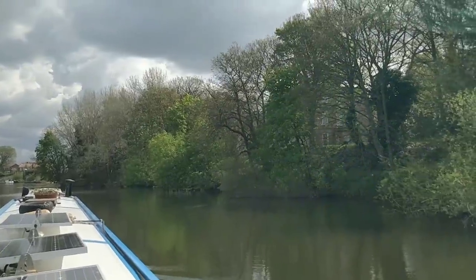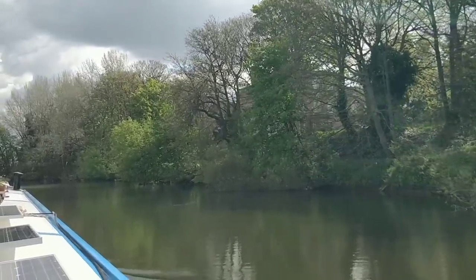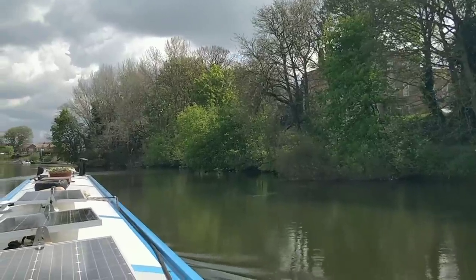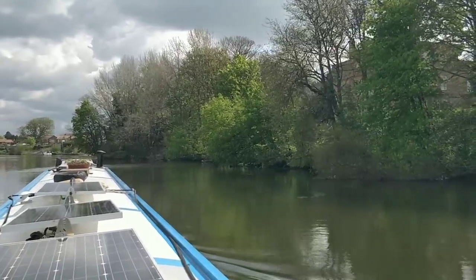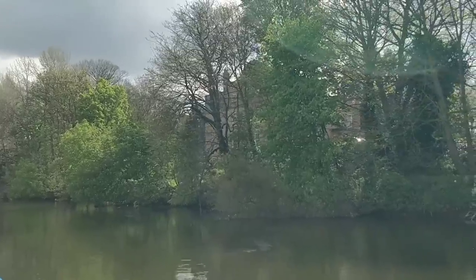There is something rather special about the rivers this time of year. I've always been attracted to the rivers. Even as a young lad, I'd go up to the canals and the rivers.